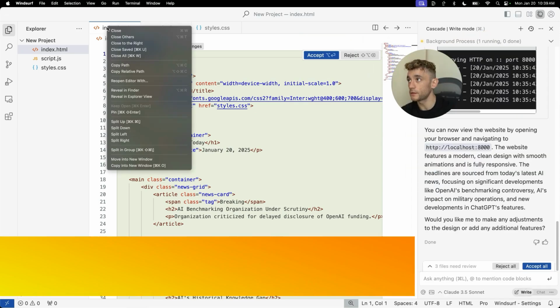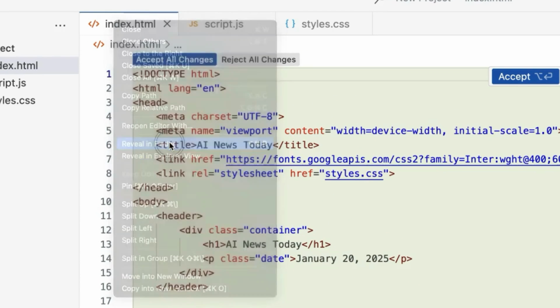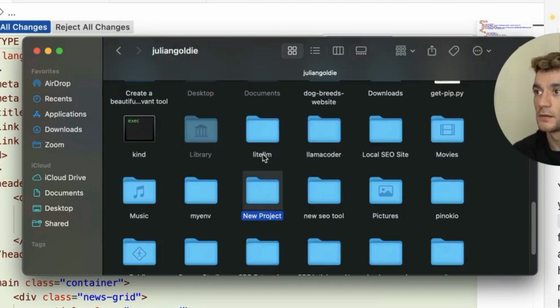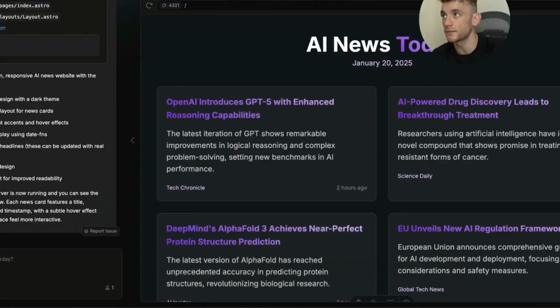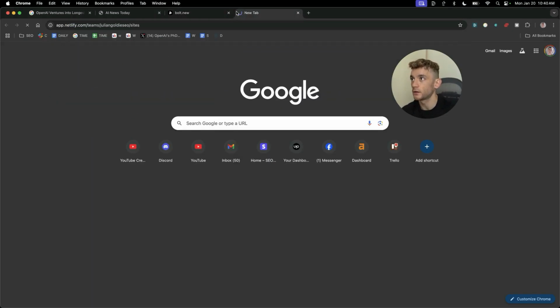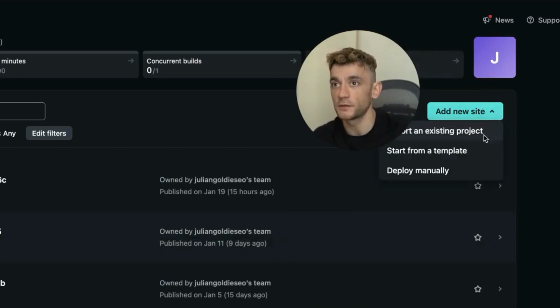Now, you might be saying at this point, okay, but how do I host it? What you can do here is go to Reveal in Finder, and you've got your new project right here. That is the project you just built with Windsurf. And literally, what did it take? A couple of seconds, one single prompt, and you just created a website that's so easy to host.